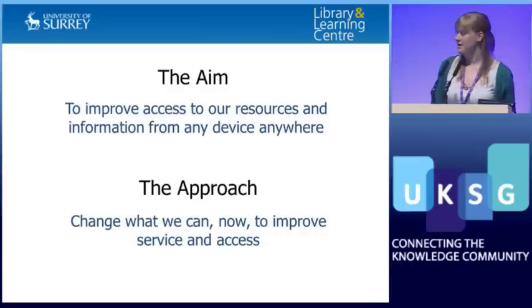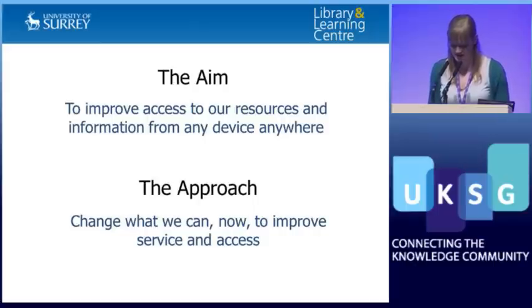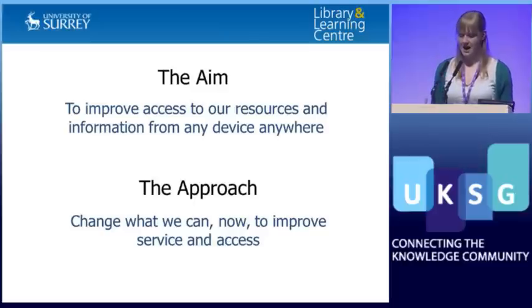And this also led us to our approach, which was to change what we can now to improve services and access. So we didn't want to get too bogged down into the technicalities of it, but we wanted to make sure that we could do everything that we could now with the resources we had available to improve our access to students. So once we made that decision, and we were able to take a little bit of a step back, we realised that integrating mobile technology wasn't only relevant to our users, but it was also something that was going to be important for all of the staff working in the library.